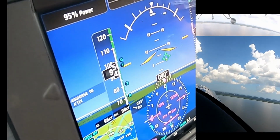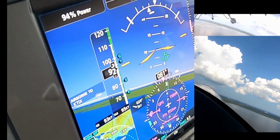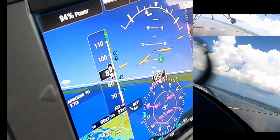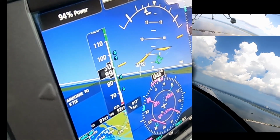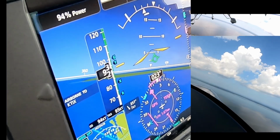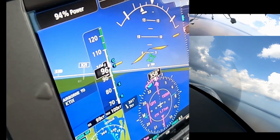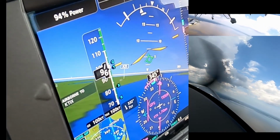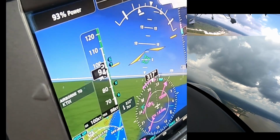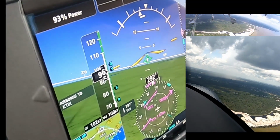Nicely paved new runway, anyway. Yeah, I like Space Coast. Solid airport. And the controllers are good.